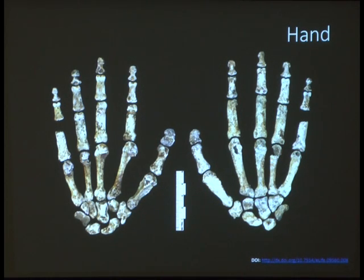So I can only go back this far. Gibbons can go back way further because their shoulder is responsible for swinging in the trees. So Homo naledi had a gibbon-like shoulder, curved fingers, but then a really long thumb and human-like proportions. So this is just more of that mosaic of traits that we've discovered in this species.